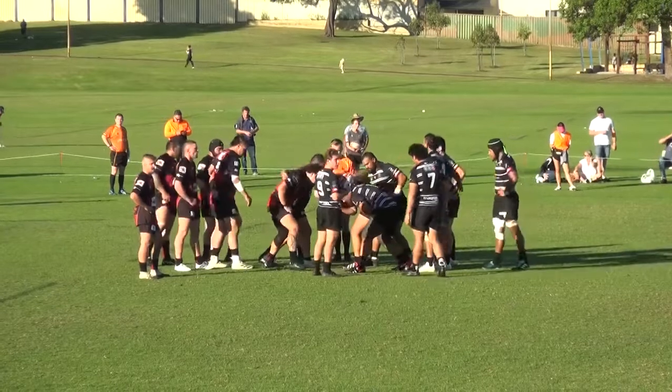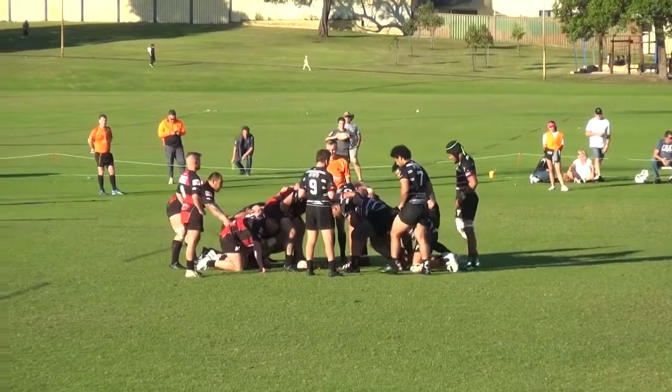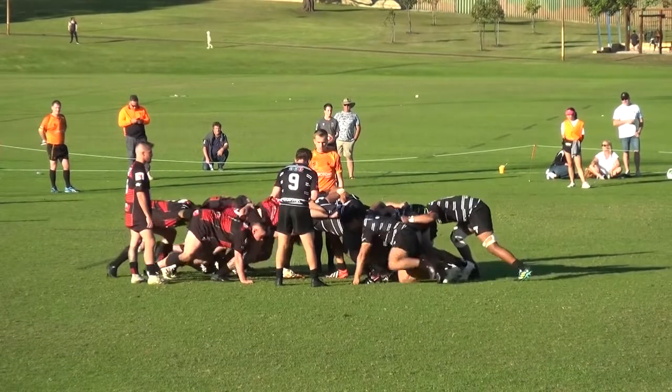Kalamunda making the trip to Pat O'Hara Reserve here in Morley. They have the lead. Perth Bayswater, 5 in front of halfway.